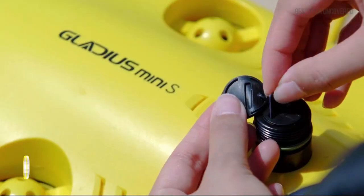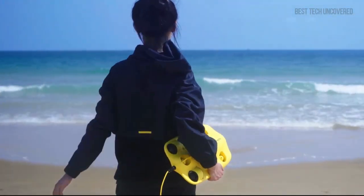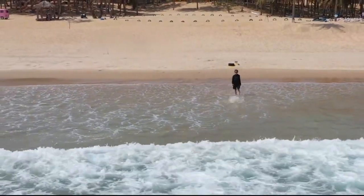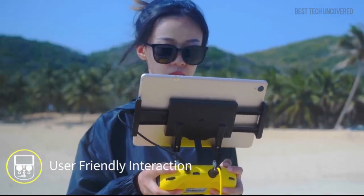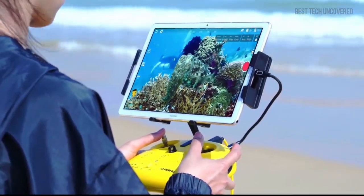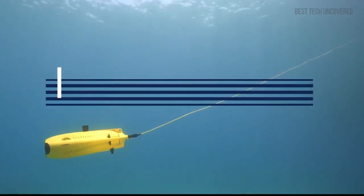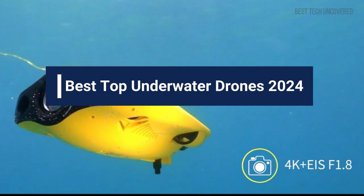Exploring the hidden treasures beneath the waves has never been more accessible thanks to the latest advancements in underwater drone technology. With these innovative devices, diving deep into the mysterious realms of our oceans is just a remote control away. In this video, we're going to unveil the top best underwater drones that are making waves in the market right now.